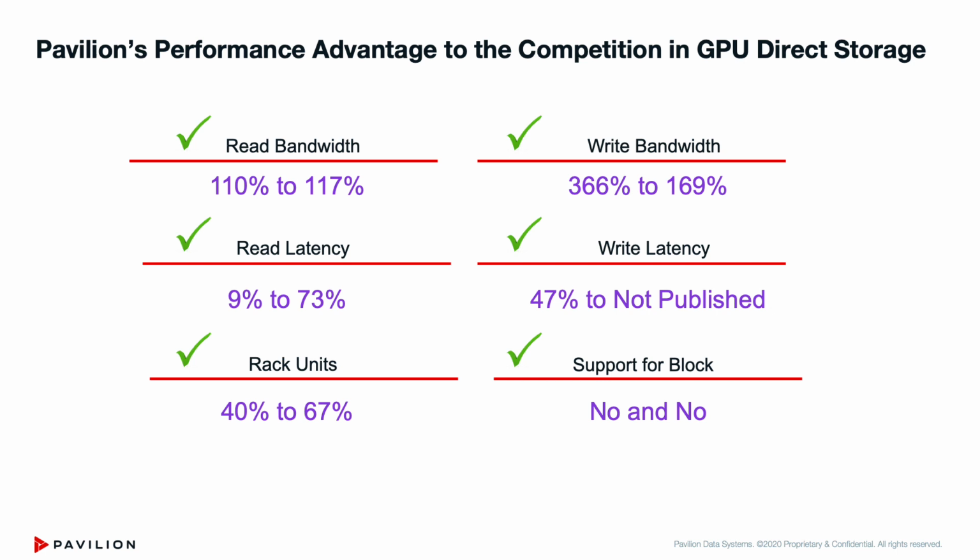So let's compare those numbers a little bit to the competition as it relates to GPU direct storage. You can see the various categories from read bandwidth to read latency to write latency to rack units. Thing to take away from this slide is put a check by Pavilion in every one of those categories. There's no competitor out there that beats us in any single category, let alone all these categories. As you look at these numbers, I'm comparing two competitors. The first number is one competitor, the second number is a second competitor in the file space.